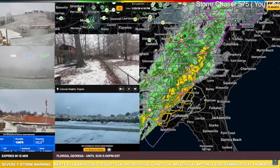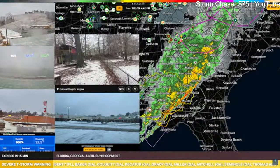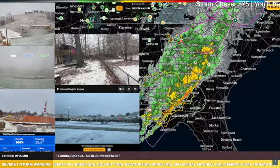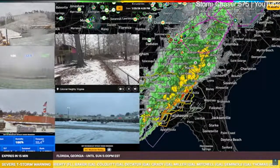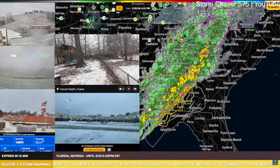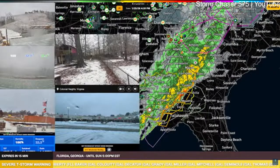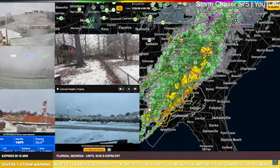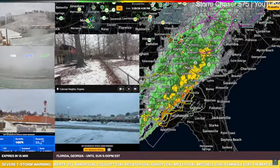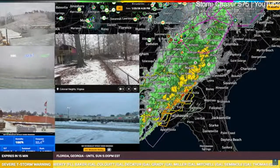They do have a special weather statement out there in the Randolph, Durham, Davidson, Orange, Alamance, Guilford, Person, and Forsyth counties of North Carolina, Asheboro, Thomasville, Pittsboro, Albemarle, Troy, Pinehurst, and surrounding counties for an advisory of freezing rain at 10 o'clock p.m.